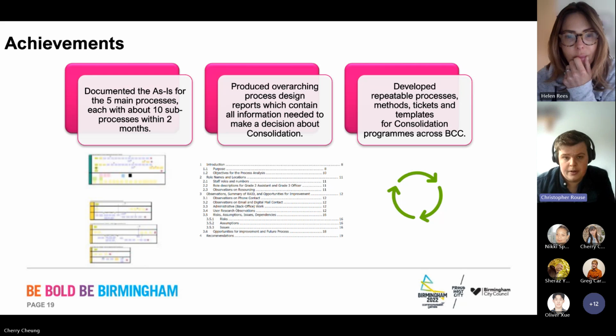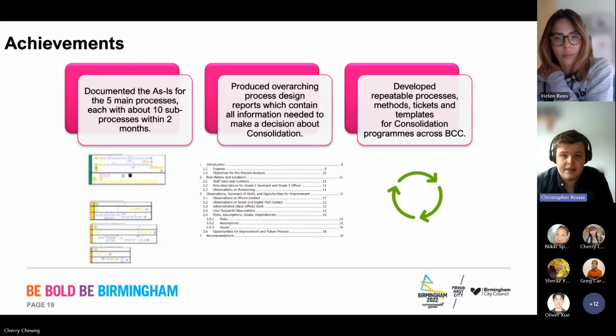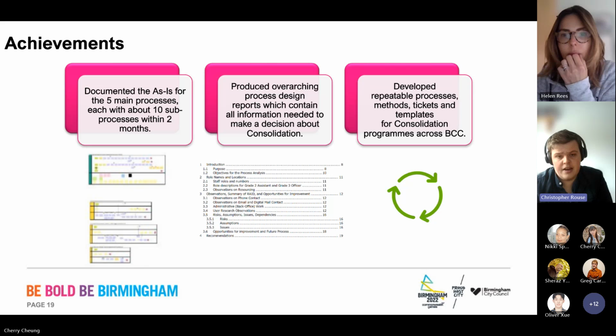As I just mentioned there as well, the other main output has been the reports. Those are currently going through peer review, where we're getting feedback on the draft, and we're addressing any comments to give any more information that's needed about how the service area operates. And so once those are fully done, they'll include the process maps, and they'll also include background data, different bits of context, and then things like the user research observations, recommendations, risks, pain points, and so on.